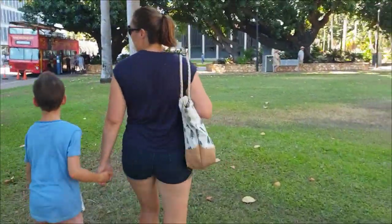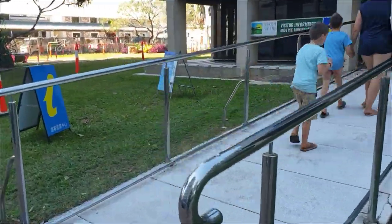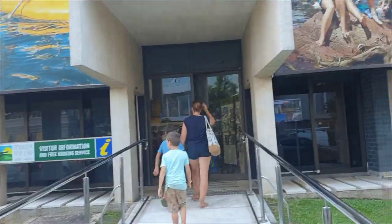We've made it to our next capital city. We're off to the info centre. So they've got a pretty good info centre here, right in front of Parliament. Let's go find out what to do in the Northern Territory.